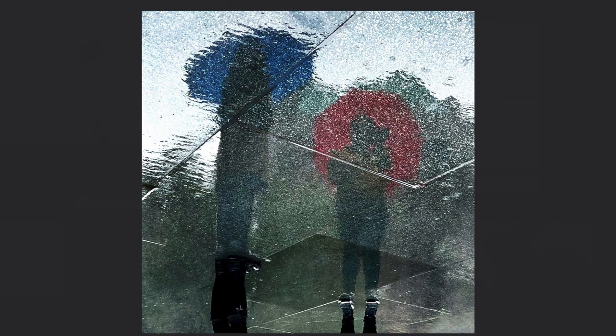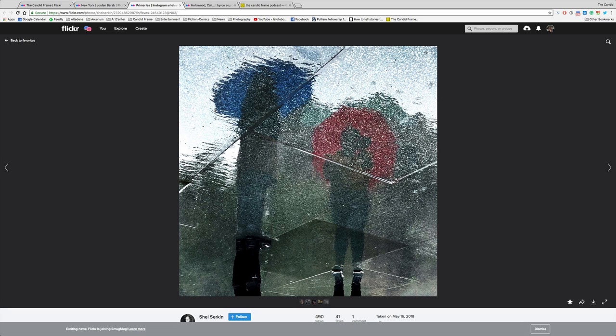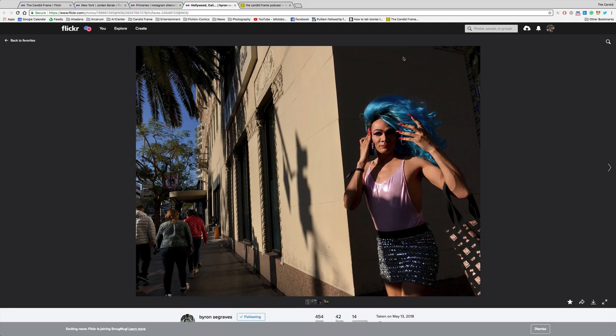People read into it based on all those clues, which produces a really satisfying image, because it begs a question that the viewer, himself or herself, can look at, decipher, and come up with the final result that, oh, this is two people holding umbrellas in the rain. It really is a wonderful shot and a wonderful way of taking the photographing of reflections on a rainy day to another level. It's really, really cool.